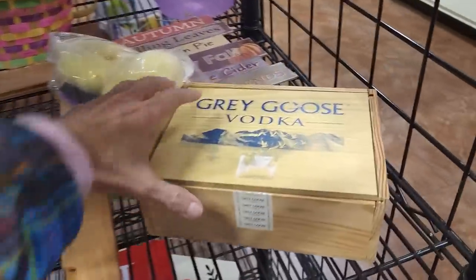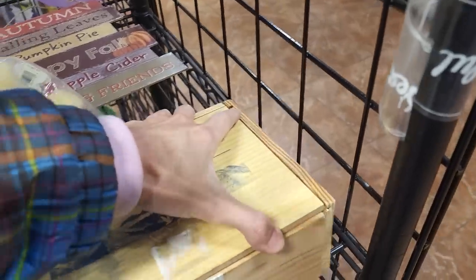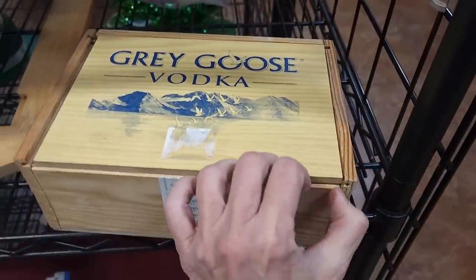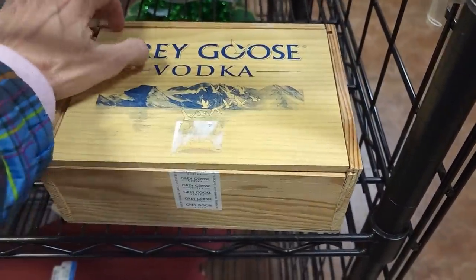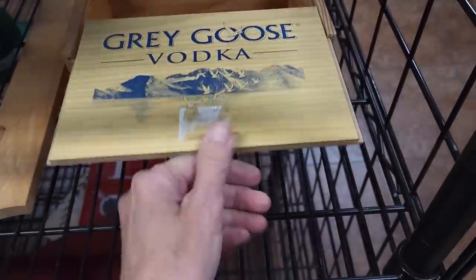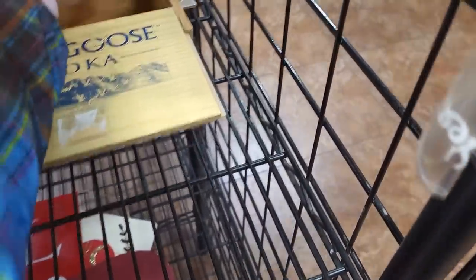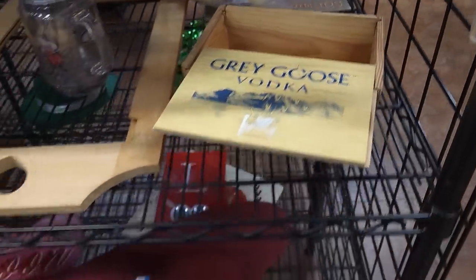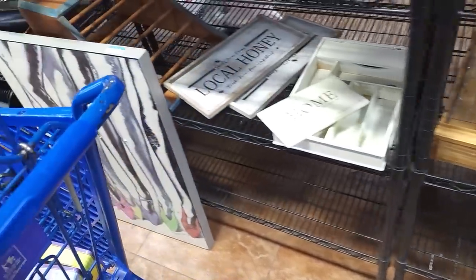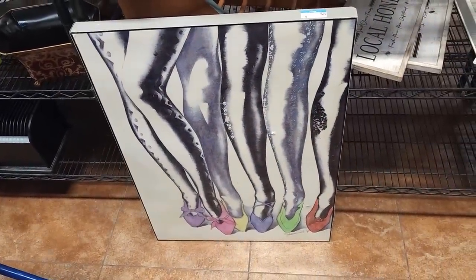Grey Goose Vodka. What kind of bar? What would they have put in here? It doesn't want to open. I'm sure it's empty, but I was trying to see if the inside was divided. Oh, that's why it slides out. So I still don't know what would be in there. Maybe a small bottle of Grey Goose. I do pretty good with the glasses, but I don't know about a box. And it's not in the greatest condition either. That's kind of cool. It's actually really cool.